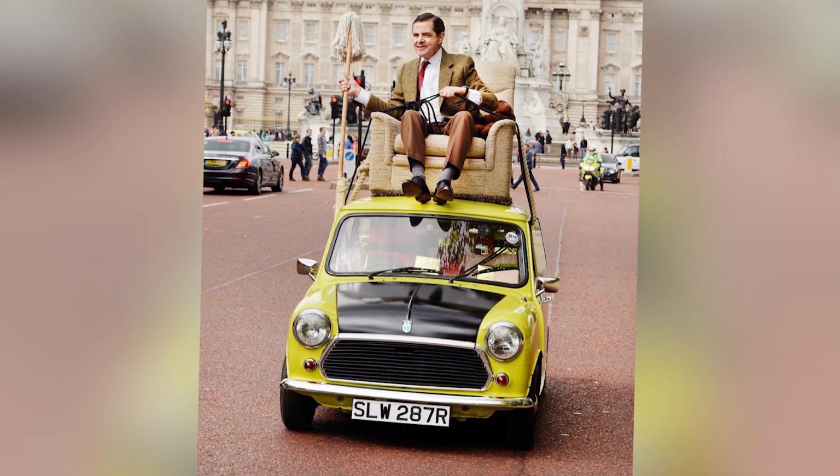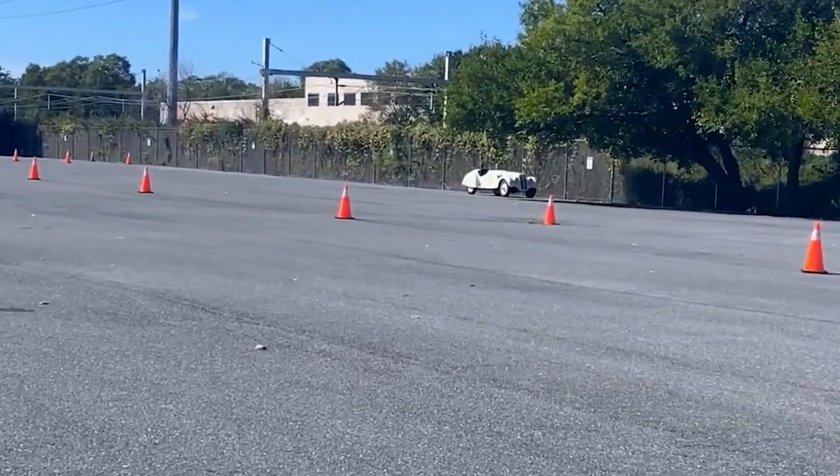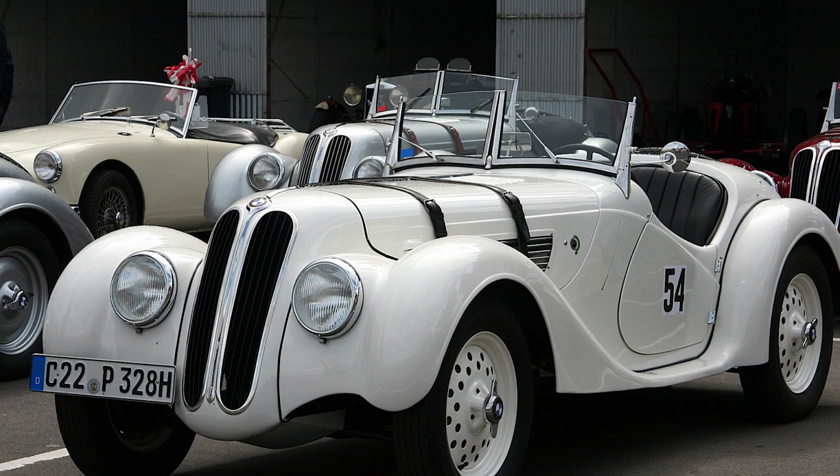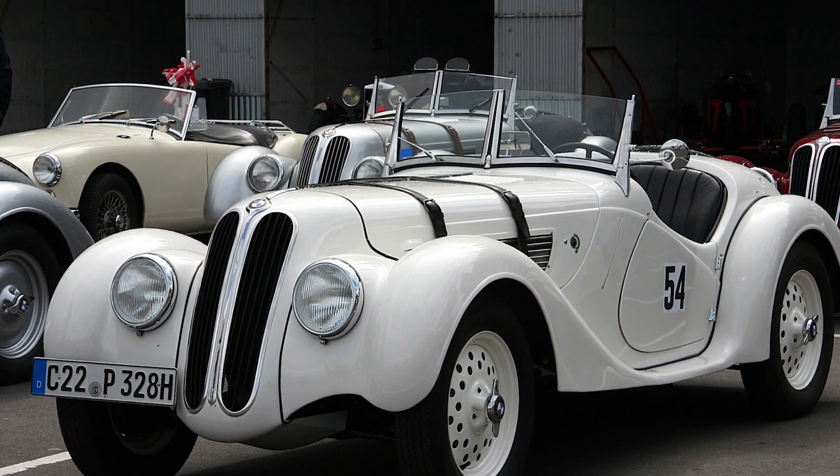When you think of Rowan Atkinson, you probably picture Mr. Bean's tiny green Mini, but did you know he owns a car that once dominated the racetrack with just 80 horsepower? The 1939 BMW 328 Roadster in Atkinson's garage is just the beginning of his unexpected car collection.